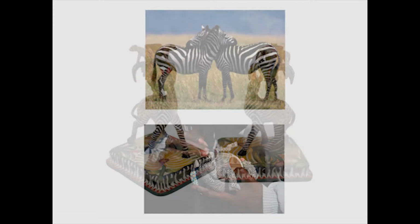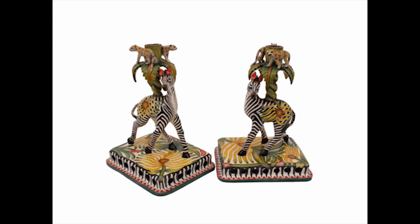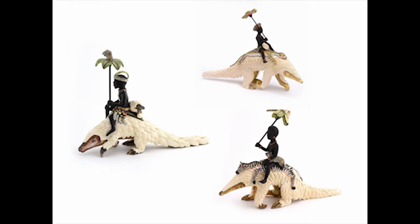Beautiful pair of candlesticks here, which are certainly guaranteed to change the conversation for the best at any dinner party. There are some quite unusual animals coming from the kilns of Ardmore also. These are the pangolins, or scaly anteaters.